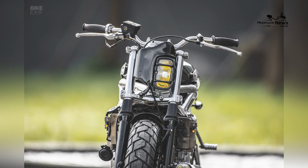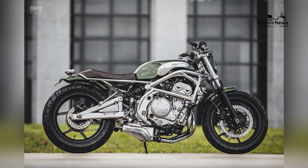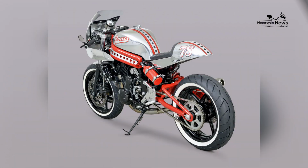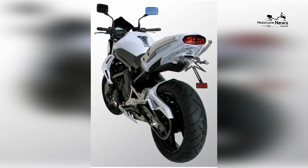Customization and community. The ER-6 offers customization options through various accessories and aftermarket parts, allowing you to tailor the motorcycle to your specific preferences as you grow as a rider. Additionally, the ER-6 has a robust community of riders who share their experiences and expertise. This community can be a valuable resource for beginners seeking advice and information about their motorcycles.